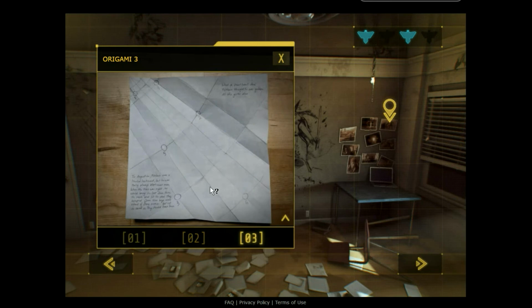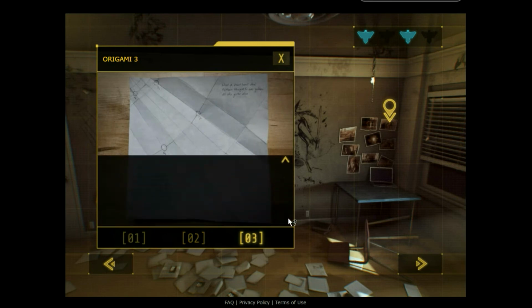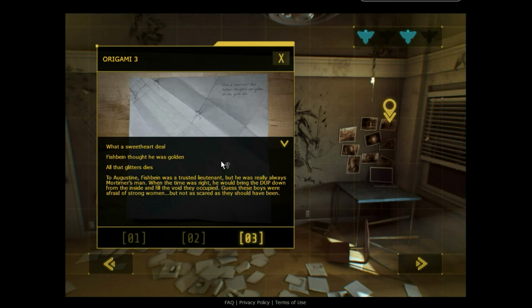And another puzzle. What a sweetheart deal. Fishbein thought he was golden. All that glitters dies. To Augustine, Fishbein was a trusted lieutenant, but he was really always Mortimer's man. When the time was right, he would bring the dupe down from the inside and fill the void they occupied. Guess these boys were afraid of strong women, but not as scared as they should have been.